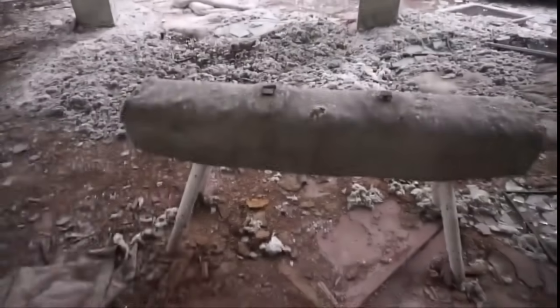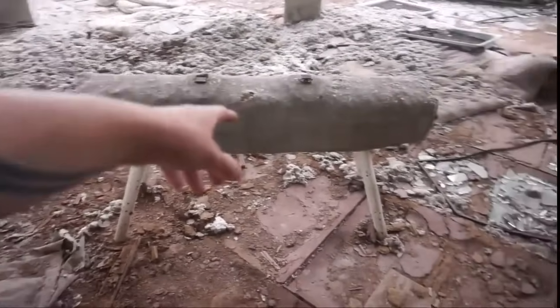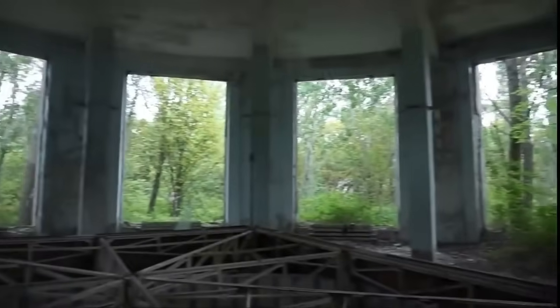I mean, behind us, we've got like a gymnastic. We call them horses, didn't we, in the UK? But yeah, so you'd have gymnastics, boxing. This is quite a cool room though. Like the old round room. 360 degree view of outside.